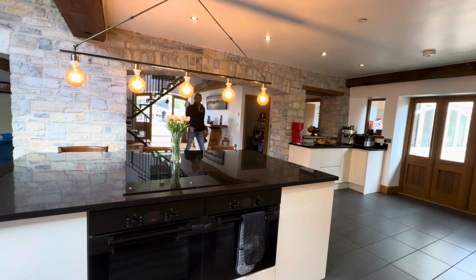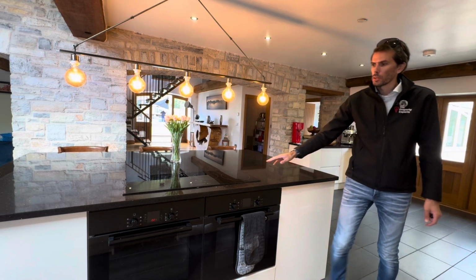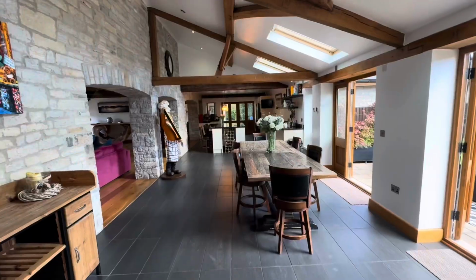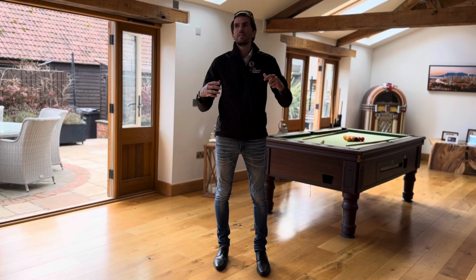So from the entrance you have direct sight onto the kitchen with a nice island in the middle, integrated ovens, induction cooking table, ionizing tap, and in the continuity of the kitchen you have the dining area, followed by another section of the house.